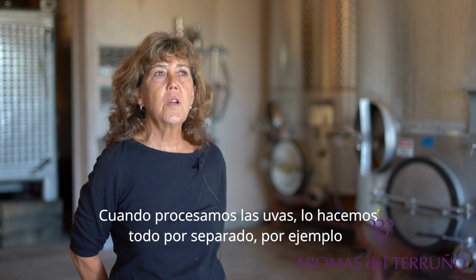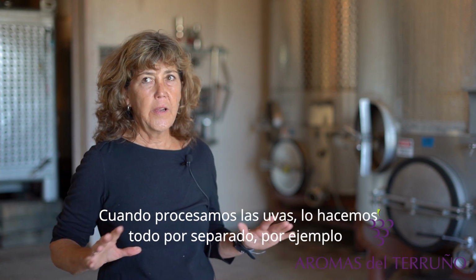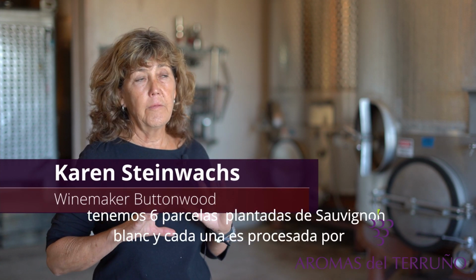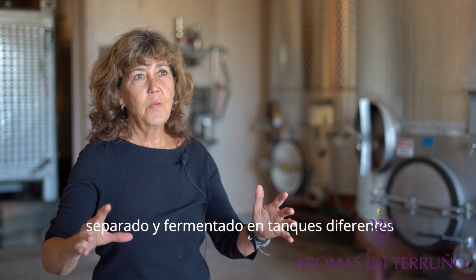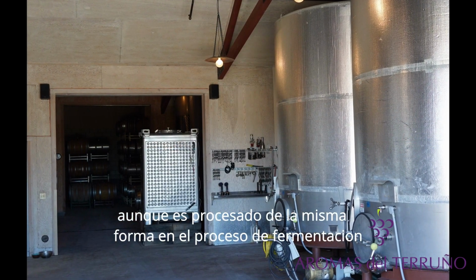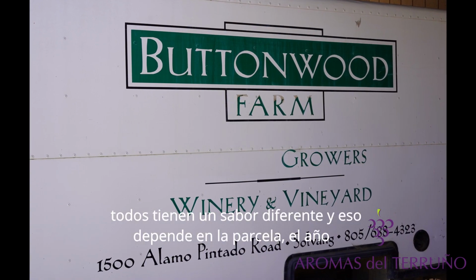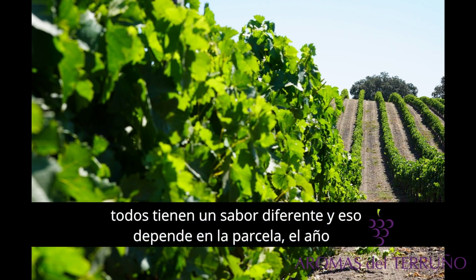When we process all the grapes at harvest, we vinify everything separately. So, for instance, on the Sauvignon Blanc, we have 6 different blocks of Sauvignon Blanc. When we process those, they all go into different tanks. And then, although we make them the same way initially during fermentation, they will taste different. And that depends on the block. It also depends on the year.